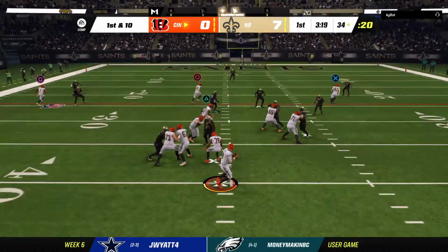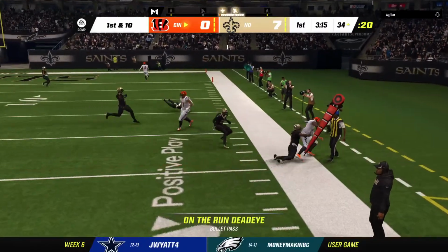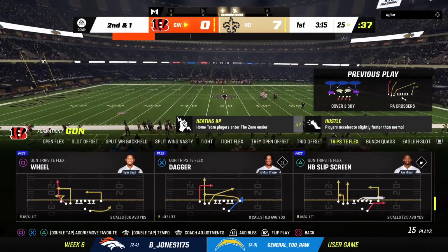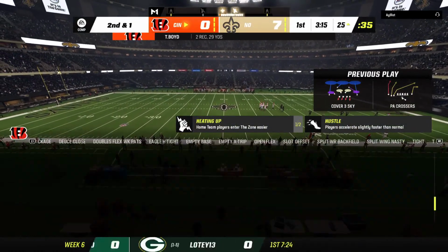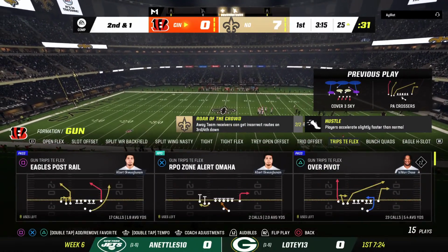Play action. It's Burrow. He'll buy some time right. He gets this one to Boyd, and he'll be out of bounds, able to get it down to the 25 there. So the completion results in 9 yards, and they'll have a 2nd and 1 forthcoming.